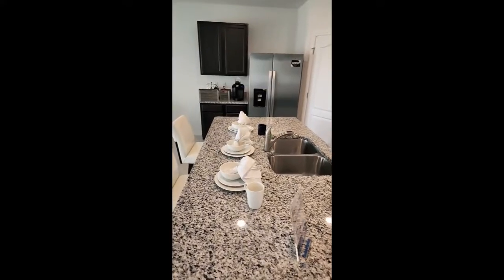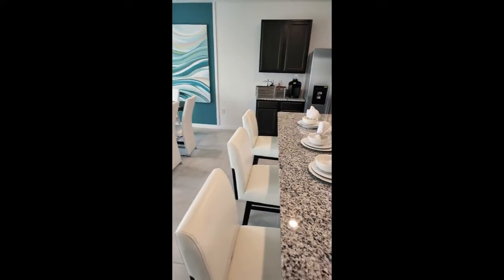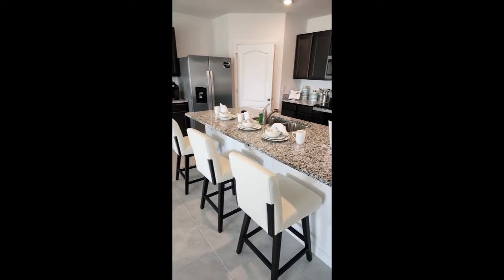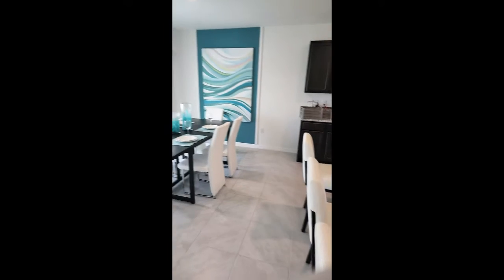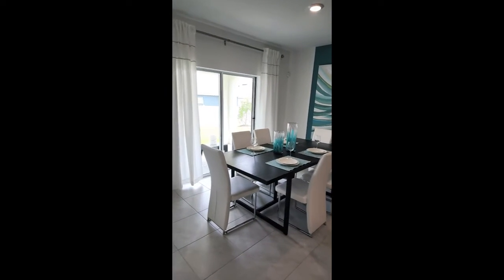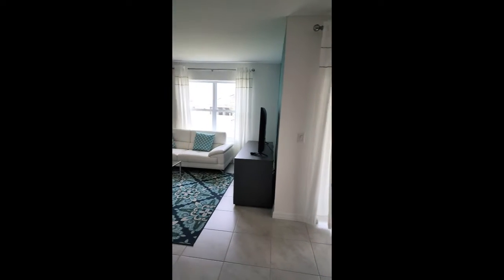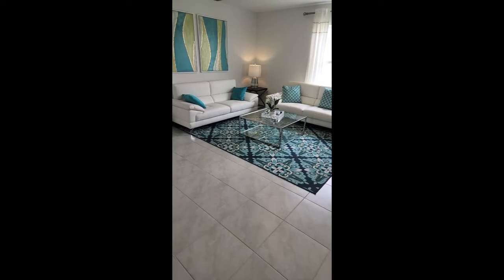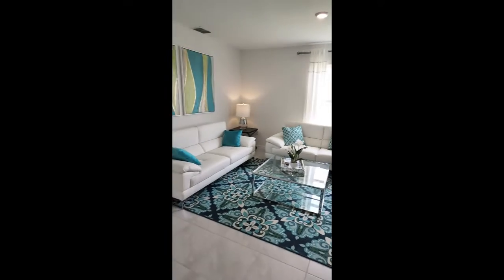All right. The kitchen opens up to the dining room. There's plenty of seating here at the island. And for your formal dining, which you'll have overlooking the family room. Let's take a quick look at how spacious this is.